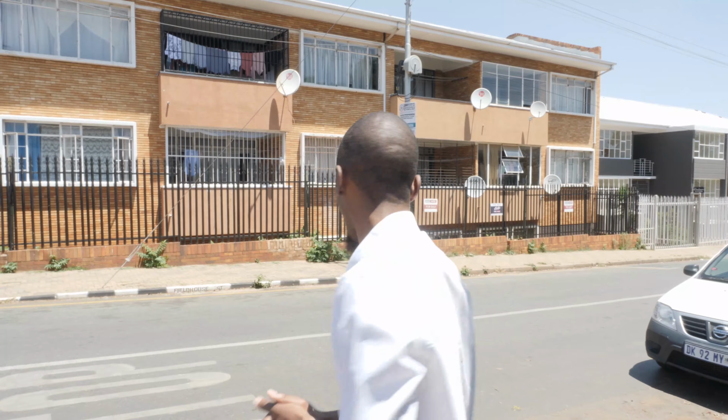So we are in the heart of the CBD. That's where we are, and there is no better place to be. You can see the traffic that is passing through. There is traffic already.